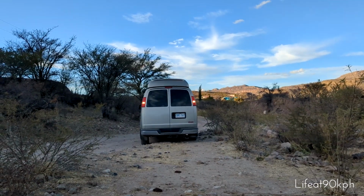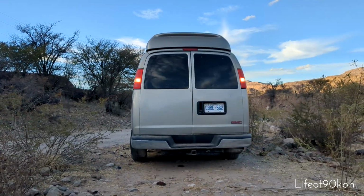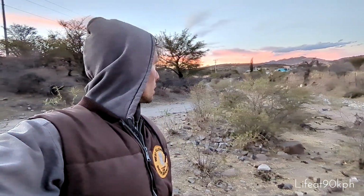So here we're parked on the river between Baleza and Parral. And I was just checking the rear view lights and I looked up and I saw the sky behind me. Super beautiful. Over those cool mountains, it looks like a fortress back there. Can't really see it in the camera.